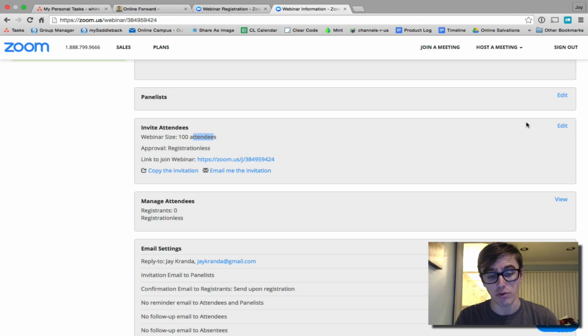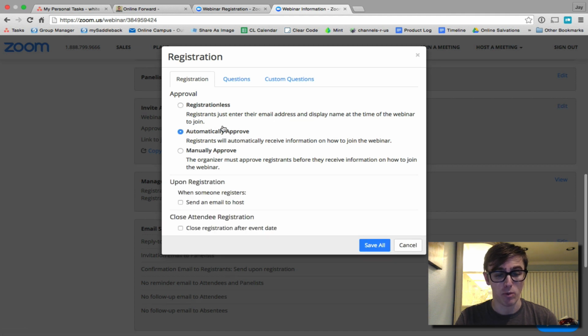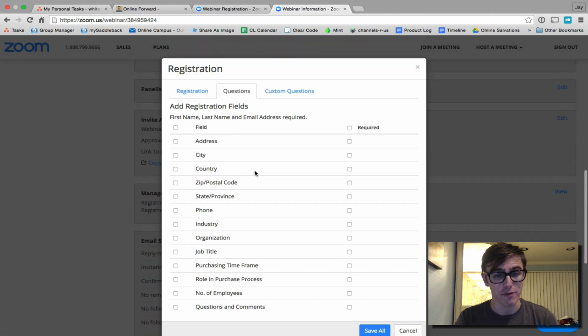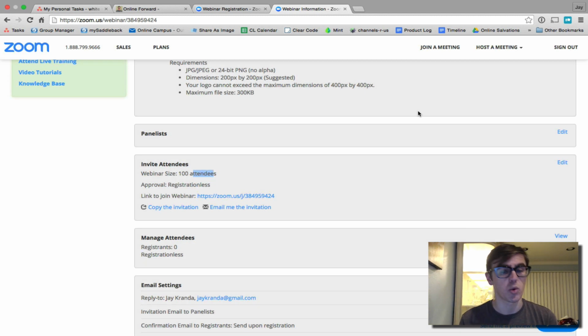I can change the registration. If I just want it to be a public link, that's how it is. I can manually approve people. If I want registration, I can close it at a certain number. I can have different questions. So if I want more information, what I love about this is that you can create your own questions. This is a great way to build an email list, of course. Maybe 20 people sign up for your webinar, but only 10 show up. But now you've got at least 20 emails, and so you can add them.